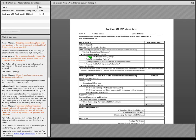Sometimes we use the term class size training, and I think people just kind of get those confused. So I want to point out that customized training, with it being work-based learning, that is where we do have employer buy-in. And there's a willingness then to hire the successful completers at the end.